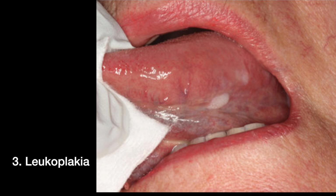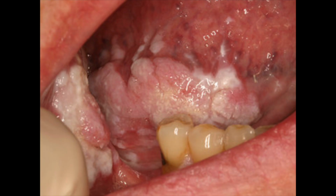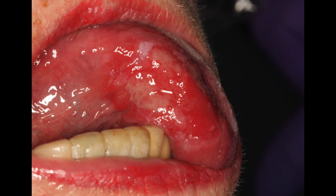Reason number 3, leukoplakia. Leukoplakia is concerning because it is a finding of early stage squamous cell carcinoma in the mouth. Squamous cell carcinoma in situ, meaning it is just confined to the epidermis and hasn't spread elsewhere. It can be homogeneous, white, and uniform in color, almost take on a leathery texture with time. Or it can be non-homogeneous in appearance, meaning kind of white with redness surrounding it. That's referred to as erythroleukoplakia.